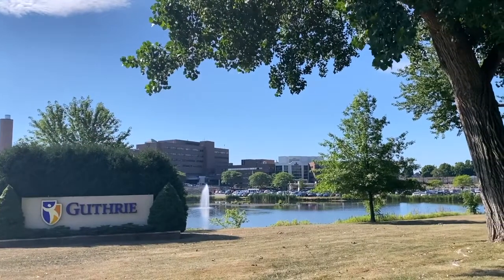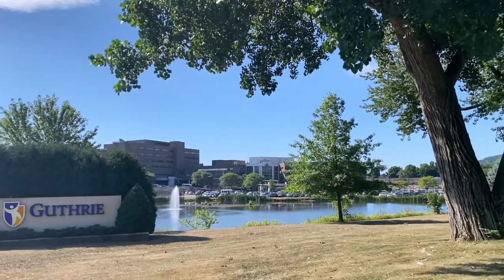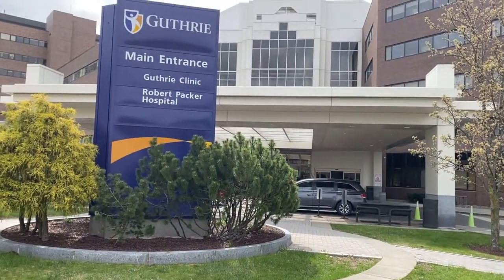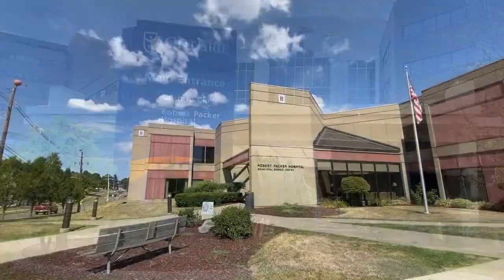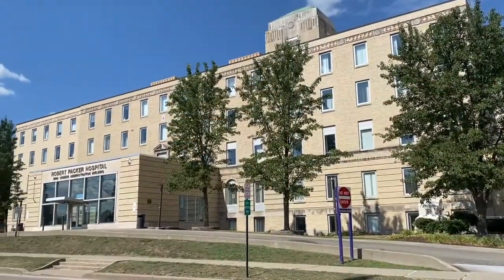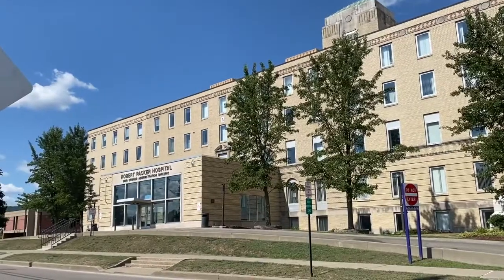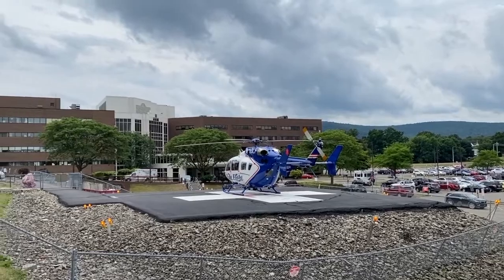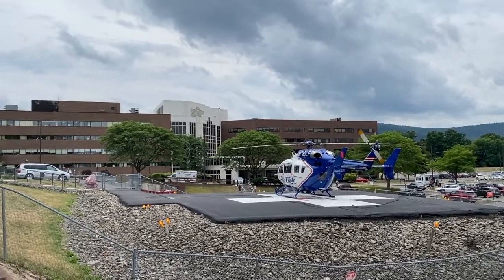Guthrie is a not-for-profit integrated healthcare system designed to offer patients a full spectrum of health services incorporating primary care, complex specialty care, behavioral health sciences, surgical services, inpatient care, durable medical equipment services, home health, long-term care, palliative care, and hospice care. Our integrated approach strives to create a better experience for our patients in all aspects of their care.